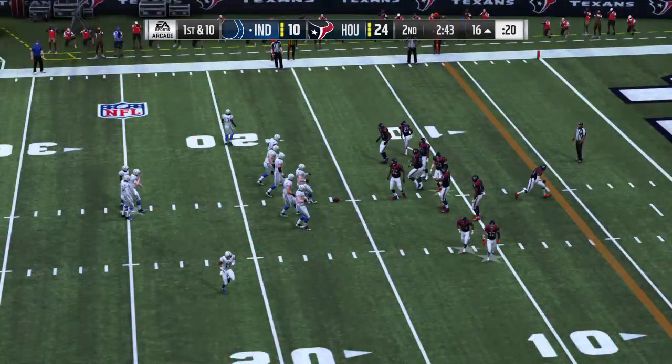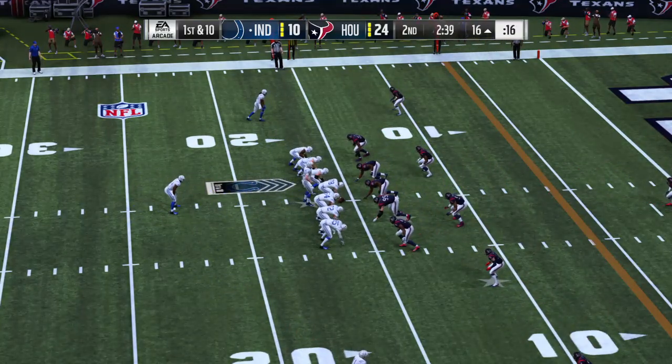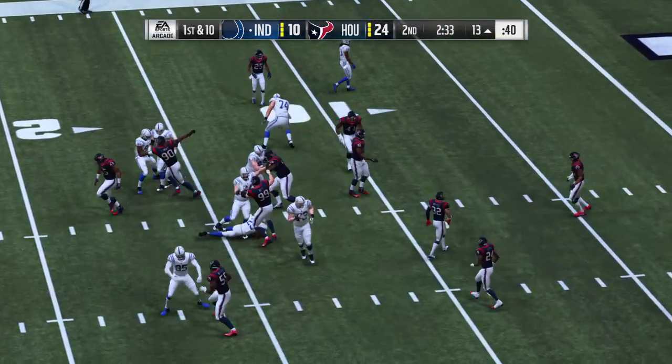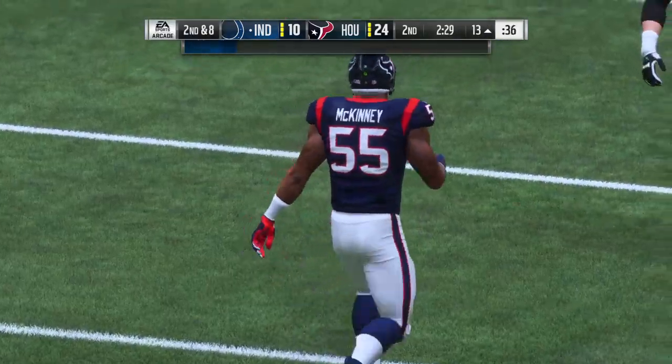Luck now closing in on a 200-yard first half through the air. It's 1st and 10. Now Mack. And they get to him quickly here as he stopped right around the 13. 2 yards on the carry there.